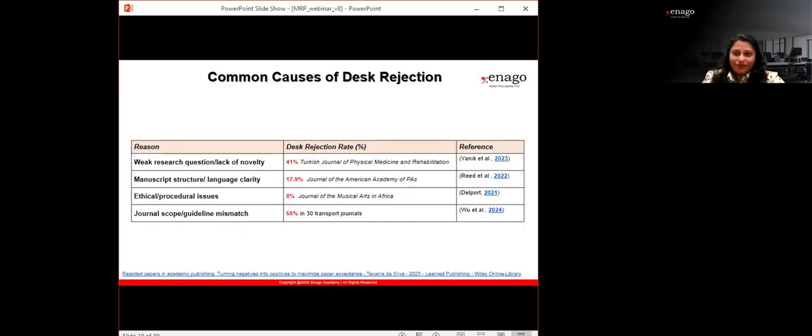To elaborate on what we said, or to get a closer idea of the percentage of manuscripts that are rejected because of the reasons that we saw in the previous slide, they are not just anecdotal, but a repeat pattern in the editorial reports, as reviewed in 2025, on what the major causes are. So if we look at the first cause, that is weak research question or lack of novelty, it has accounted for up to 41% of rejections. Next is manuscript structure and language clarity, which has accounted for up to 18% of rejections.